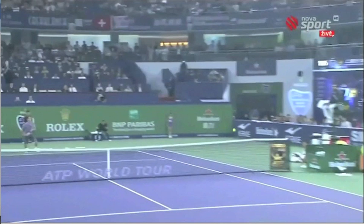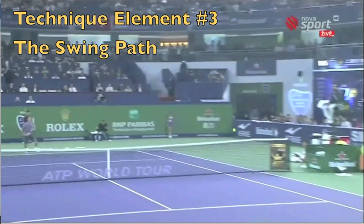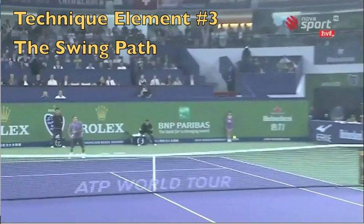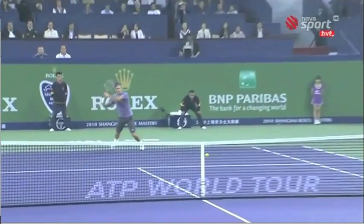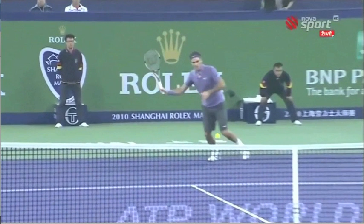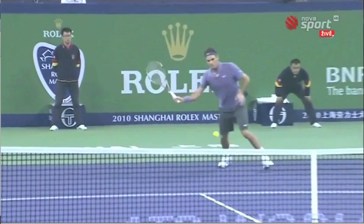Okay, let's talk about the third technical element that we need to have on how to execute this drop shot approach. And I really do call it an approach because you really want to be able to come in behind it. But the third element is we're going to work on the swing path, the shape of the swing.